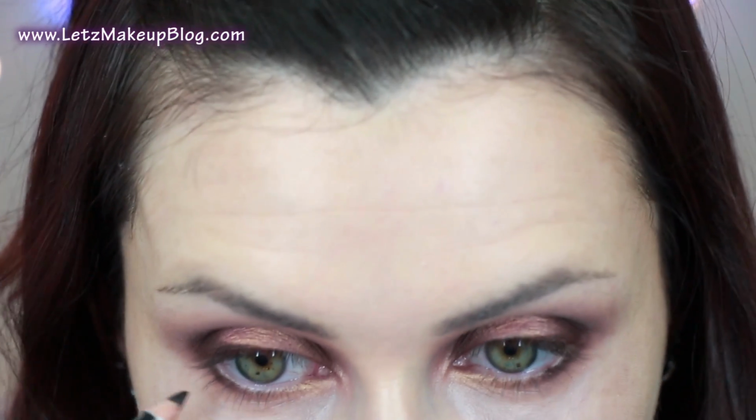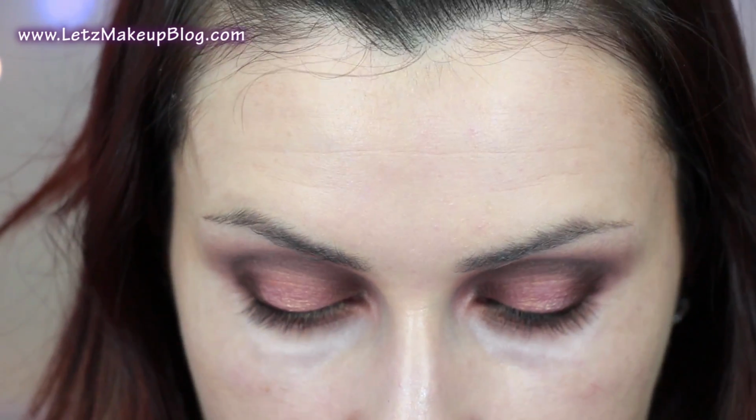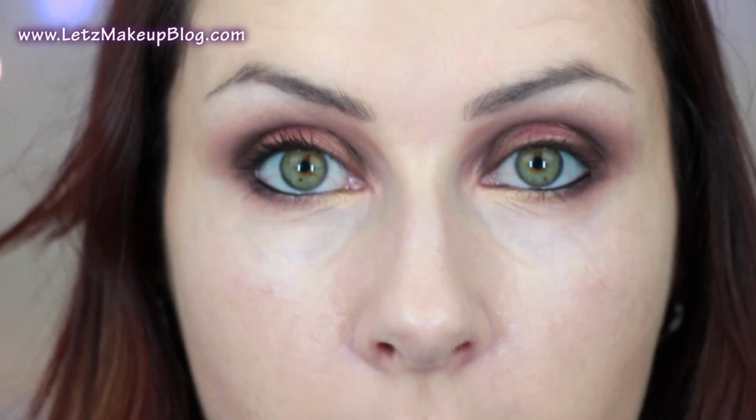So I'm just going to pop a black Kohl pencil, this is my Bourjois one, into my waterline. And I'm going to use my InExtremeDimension lash mascara, and I just whacked myself in the nose for my lashes today because I haven't used this in a while. I'll put it on the top and bottom lashes.